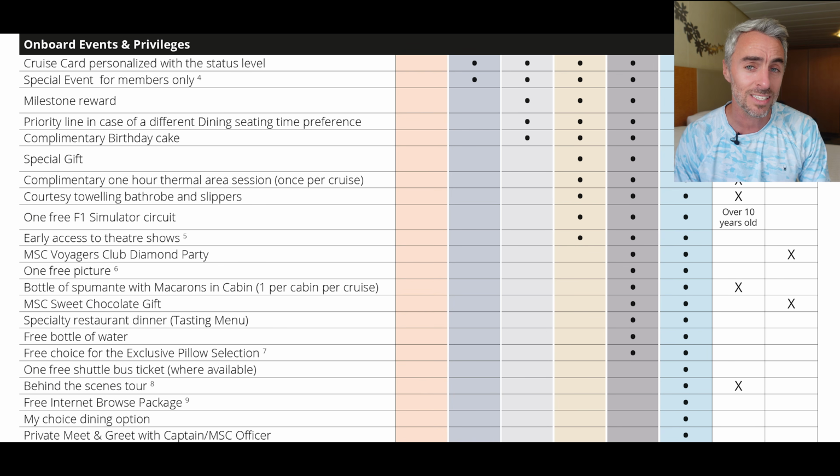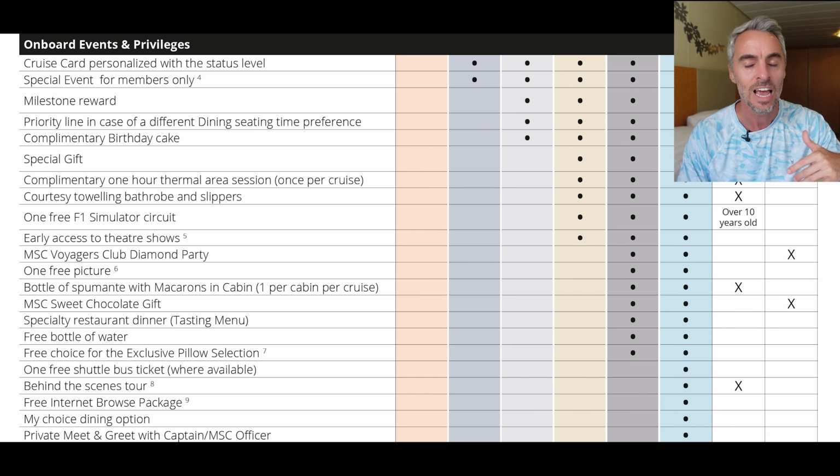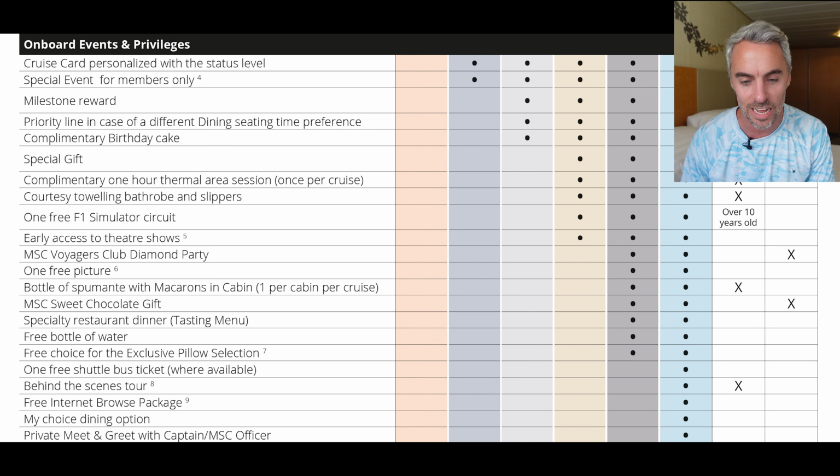You're also going to get a behind-the-scenes tour. These are always super cute. They used to do them on other cruise lines, but post-COVID, they pulled these back. So I'm really excited to see MSC bringing us that behind-the-stage tour as a Blue Diamond member. So super excited for that one.